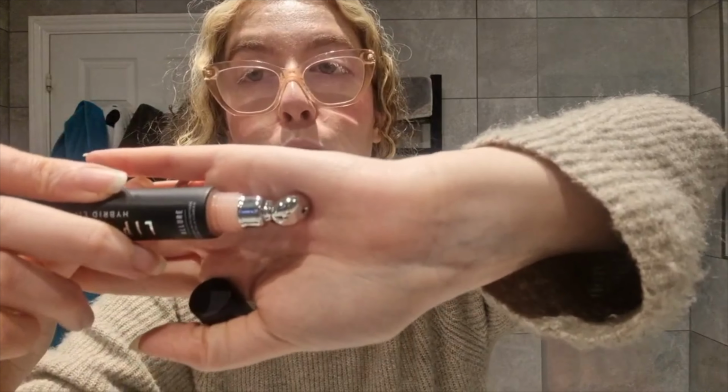So the first item we have is this, which is the BPerfect Lip Library, and this is a hybrid lip mask. Looks like that. I'm interested to see what this looks like, if it is a clear kind of formula. Looks like that. Okay, that's really cool. It has like a metal ball applicator, and swatching it, I don't know how well you'll see that, but it does actually have a bit of pigment to it, and it's scented kind of fruity. It does have a tiny bit of a pinky peach sort of pigment.